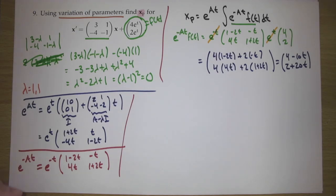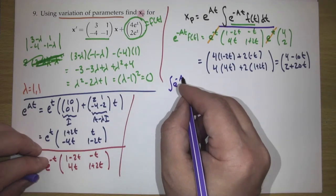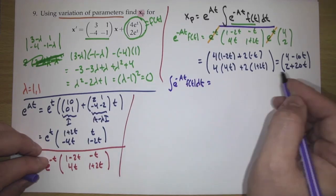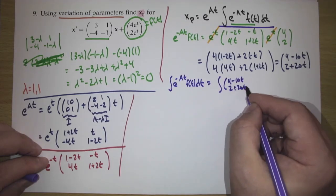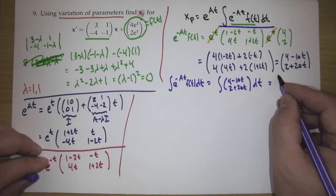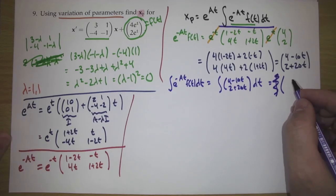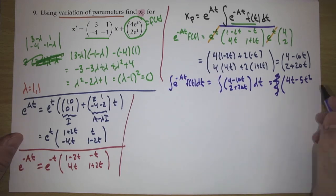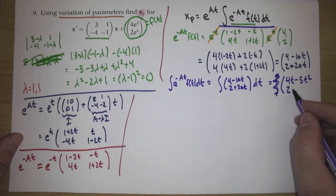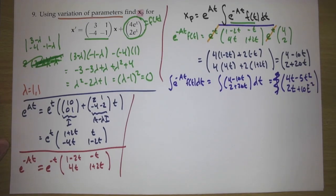What's the next layer going to do? The integral. So now we have to integrate e to the minus At f of t dt. We know what that is. That's the integral of [4 minus 10t; 2 plus 20t] dt. We can just integrate. What's the integral of 4 minus 10t? 4t minus 5t squared. Integral of 2 plus 20t: 2t plus 10t squared. Wow, we're actually making good progress.